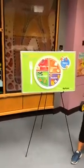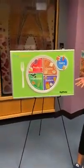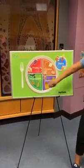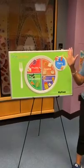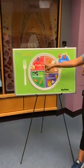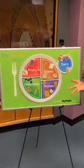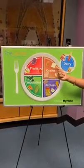All right, so if you remember, how many different food groups do we have on My Plate? Let's count it together. 1, 2, 3, 4, and 5. We have 5 different food groups for My Plate. Let's talk a little bit about what each of those food groups do for our bodies. First one is our fruit group, or our red group. And this one, as you see, we have different fruits that count here for our fruit group.